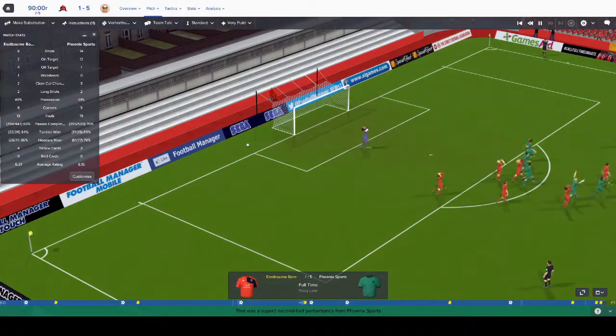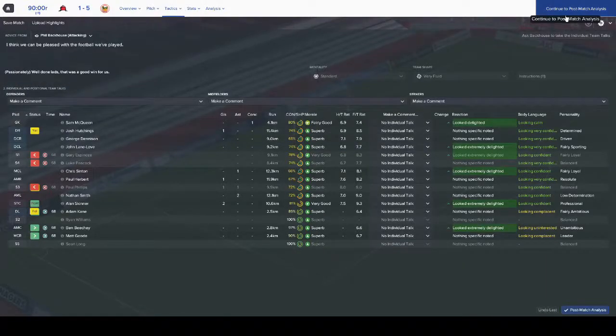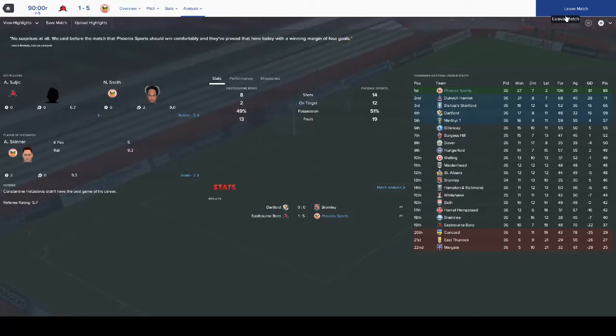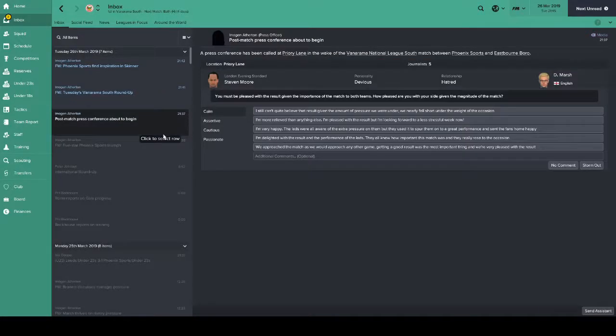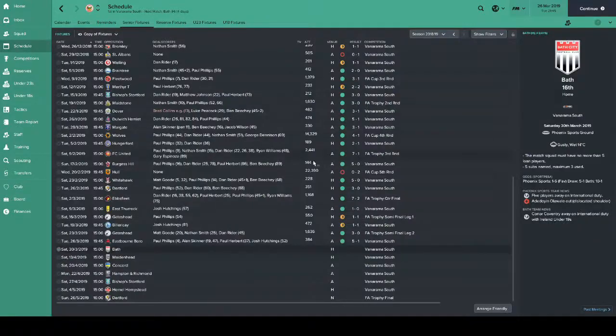Anyway, a fantastic performance all round, and now we find out, have we won the league? A 5-1 victory. I don't think we have, because they play what? They've got to play 6 games. They've got to 18 points. So the champagne, I think, will remain on ice. Yes, we've not won the league yet. Champagne will remain on ice until next time.